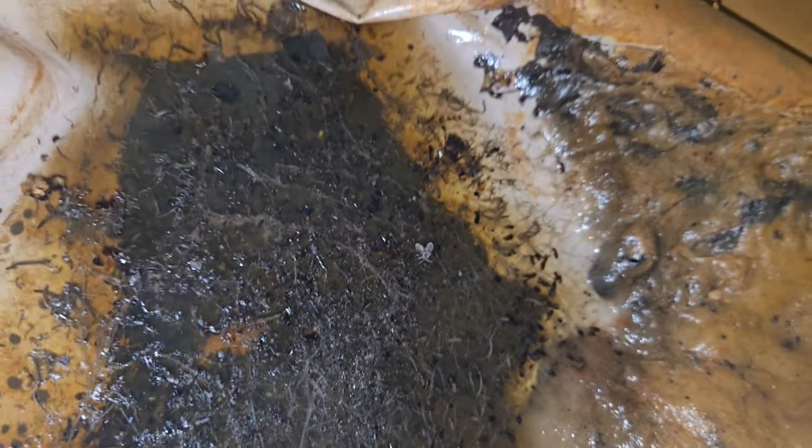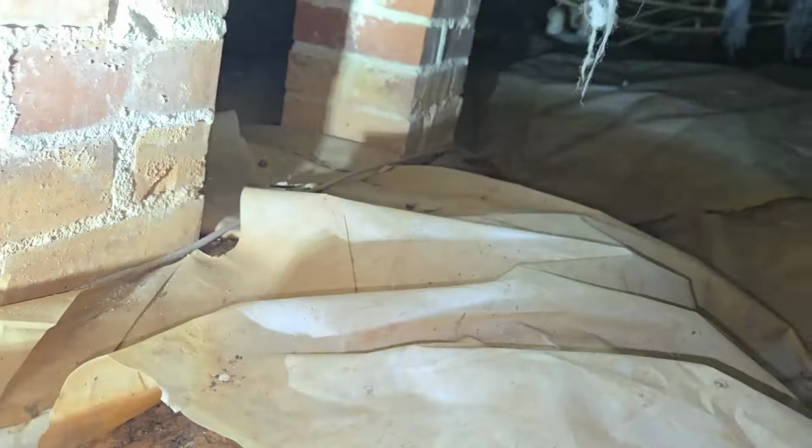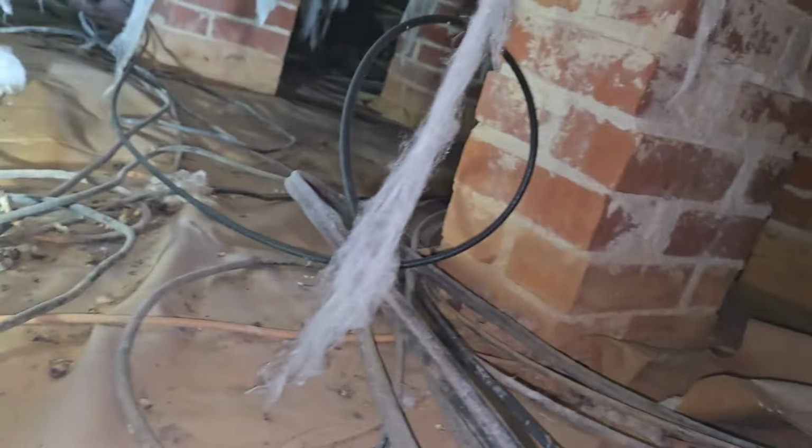larva. You can see the larva of drain flies. Yeah, you can see the flies, little drain flies, sewer flies. You can see them flying around. We're not gonna go that way. Let's cut through here. You guys bear with me.